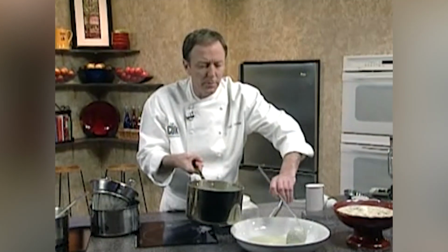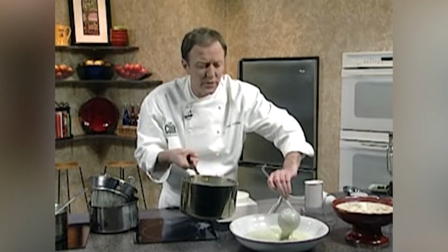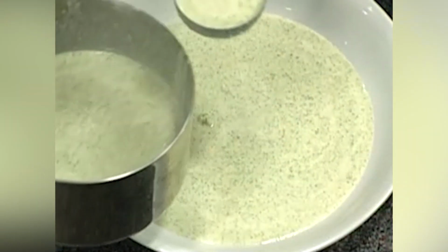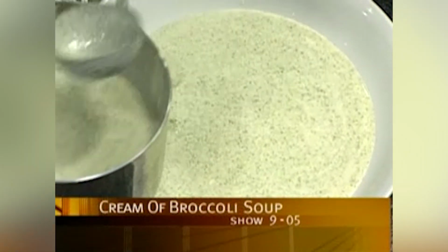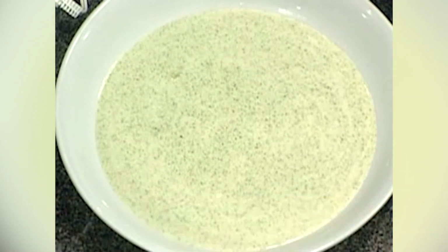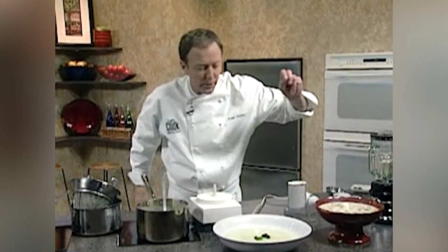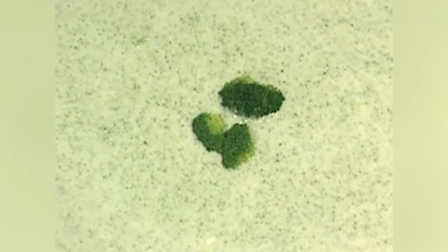And again, when you serve a cream soup, it should be right at about 180 degrees. It should be really nice and hot. And you can tell if we look at this soup right now, you see the great shine that I have in this soup? Beautiful, beautiful shine, and that's because we cooked the sauce properly. Beautiful. And then we'll just garnish this with some nice blanched broccoli florets.